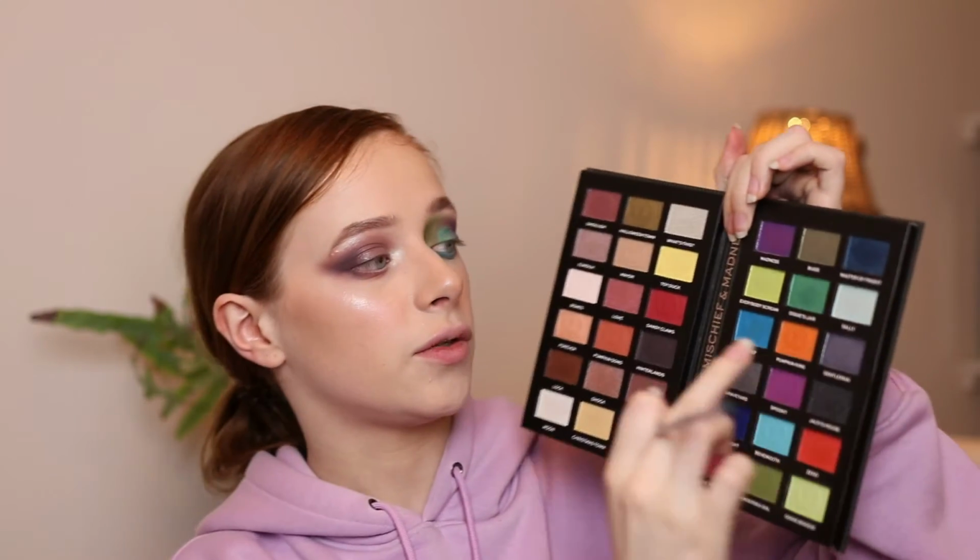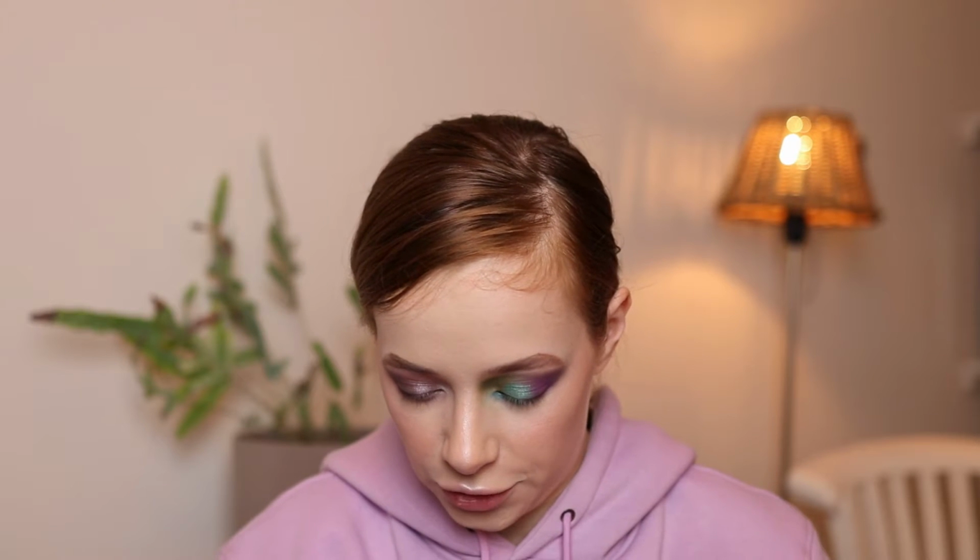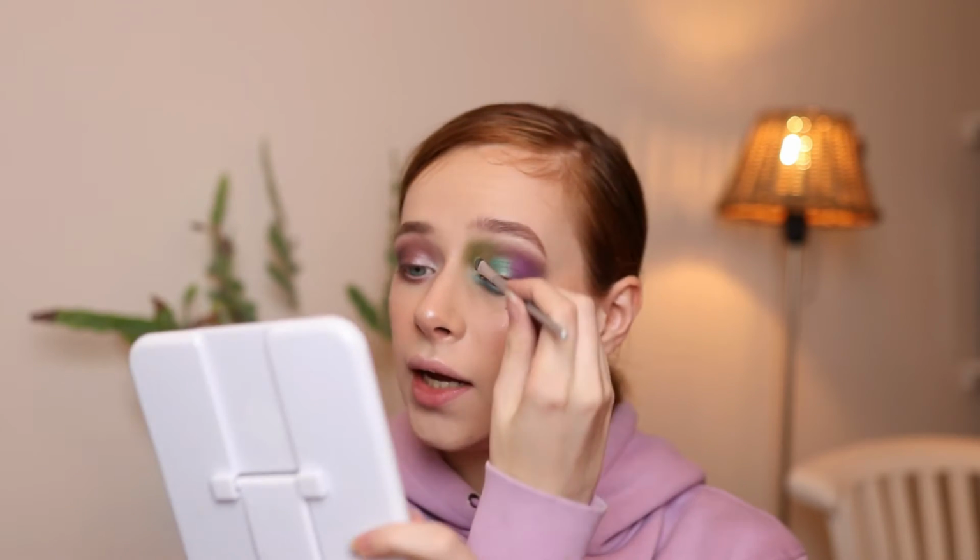So I just used Oogie's Lair and I'm just gonna go in with Everybody's Scream because that's such a fun, bright green, almost yellow green shade. Just gonna put Moon in my inner corner because it has such a beautiful green shimmer to it. Yeah, I'm just gonna keep it this way because I don't like it.